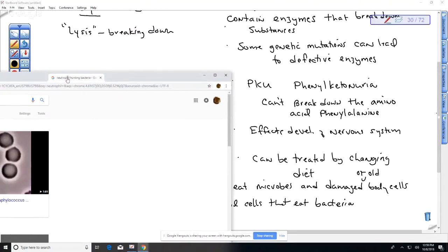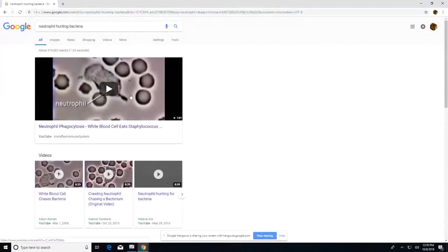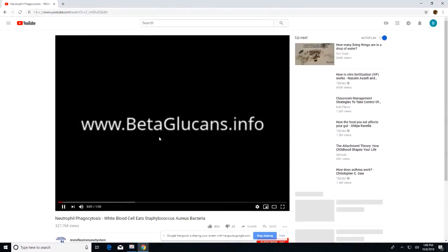It looks like the bacteria is running away from it, but it is just moving away because of molecular activity. So the molecules are kind of moving it around.